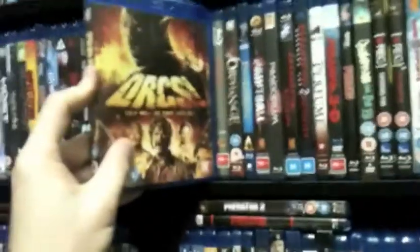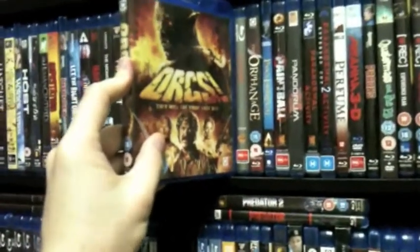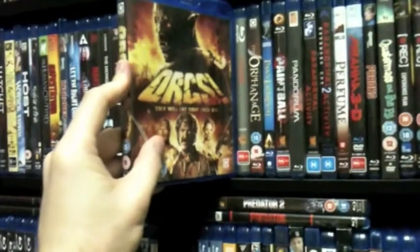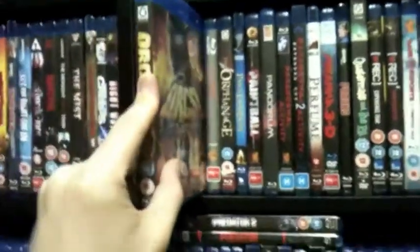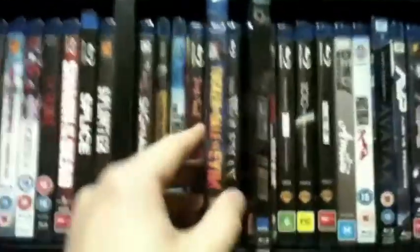I upgraded my DVD of Orcs, which I thought was a bit of a laugh. Also got this in a trade, very cheap. It's not really a horror comedy, it's just an action comedy with a few gory little pieces in it. It's a lot of fun, so definitely check out Orcs if you haven't seen it.